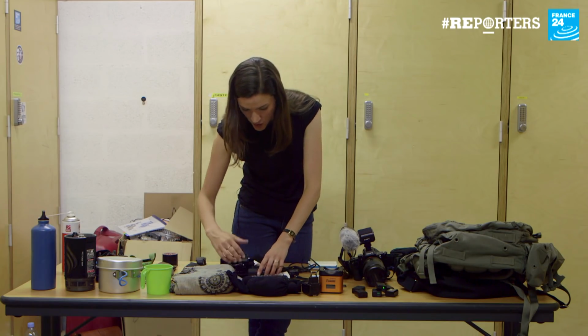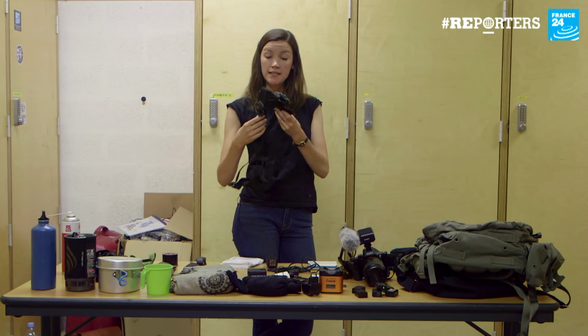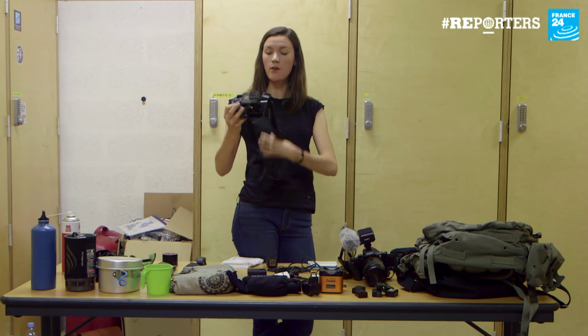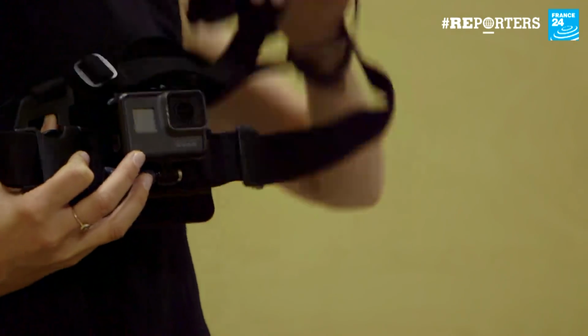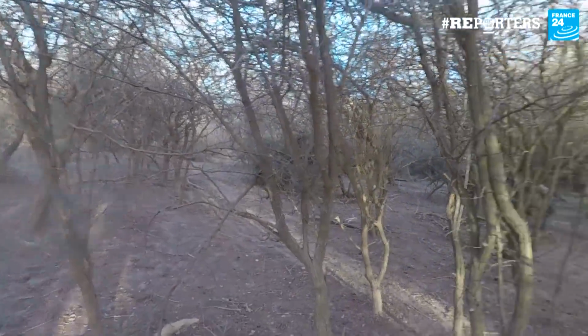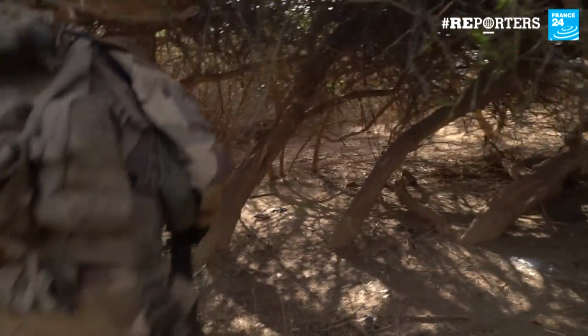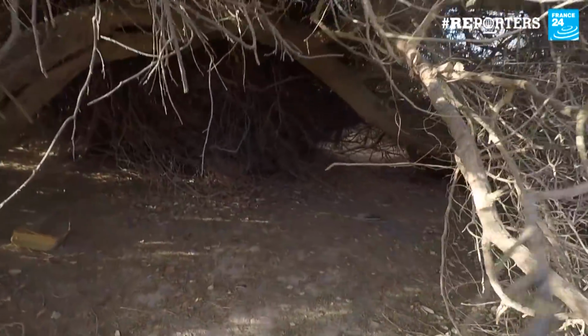What else do I have? Of course, the GoPro. Now, I was really pleased with one sequence that we shot with this GoPro. I actually put it on a sergeant, so he was wearing the sort of body strap there. And I was lucky because I was following him, I was filming behind at the very moment where he came across a kind of hideout. It looked like their enemy had been hiding out under some kind of branches.